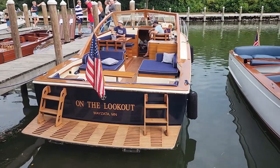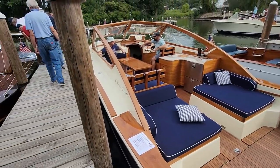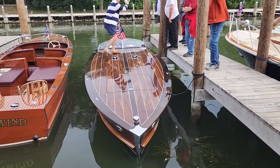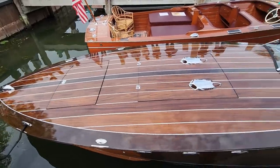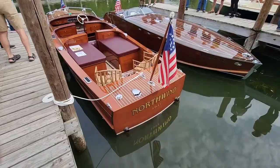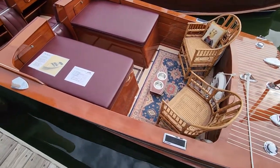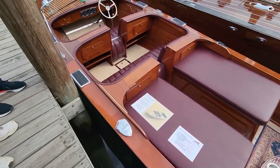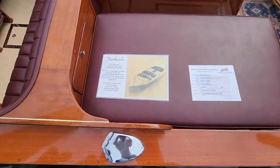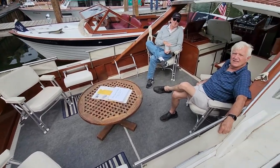A 1978 32-foot Chris Craft Sportsman. This is a 2021 28-foot Gatsby with a Viper V10 engine. 1937 Chris Craft Sportsman, with unique beverage holders back there, doggy dishes. Original price $4,000.